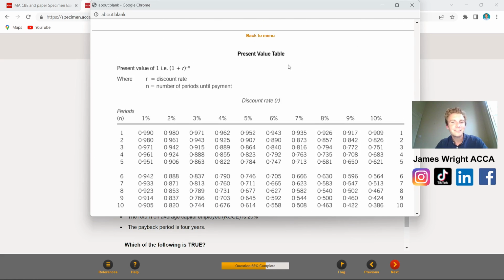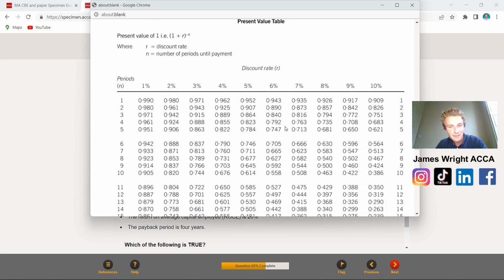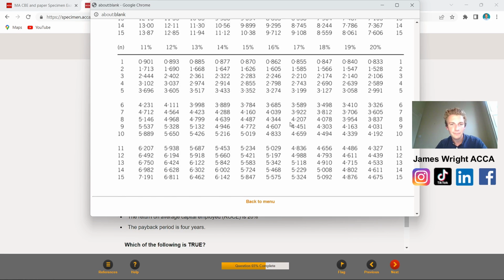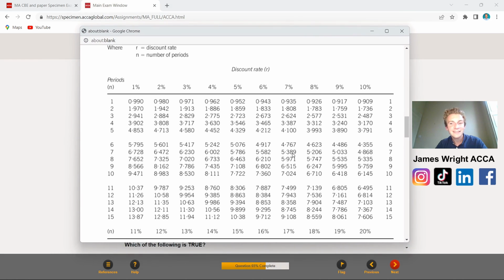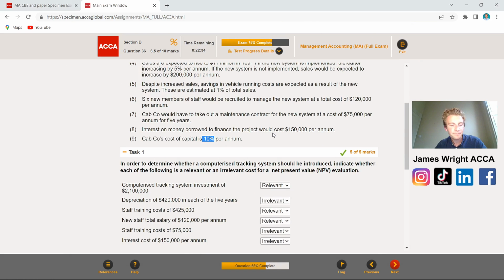If we were discounting using NPV, we would be using the discount rate on the present value table, where if you multiply any of those figures by 0 point something, it's going to be reducing the value down. However, we need to be using these ones, as this is looking at the future amount we're referring to. You've got the number of periods down the side and the discount rate over there. The discount rate in this question was 10%. We know that these payments are going to be for 5 years.